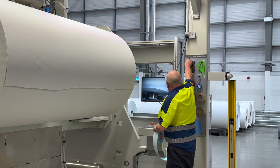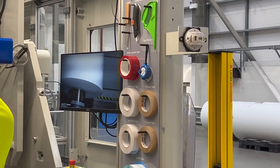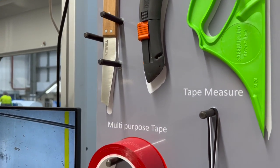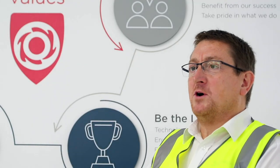The final product received is robust, professional and looks the part. And most importantly, it places the tools and equipment in the right place for our operators to work efficiently. I'd strongly recommend working with VMT.